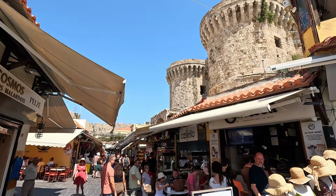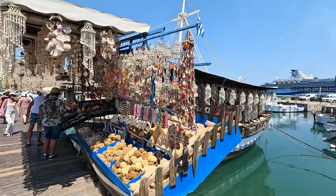Cheers. And that's Rhodes Town. We've got to say it's one of our favourite ports in the Med.